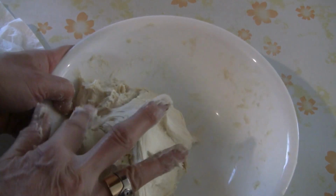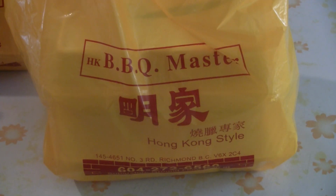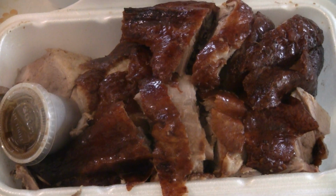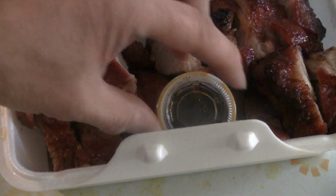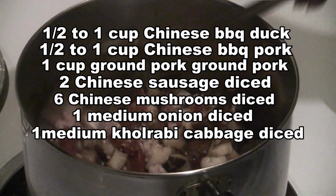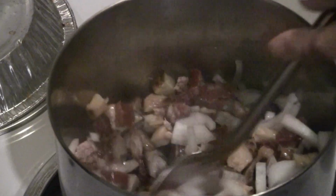So now we're ready for the next step. For the filling, we're going to add some tasty Chinese barbecue duck and some Chinese barbecue pork from our dinner last night. We're going to add some ground pork, Chinese sausages, and some diced Chinese mushrooms. So you can add your own favorite ingredients.